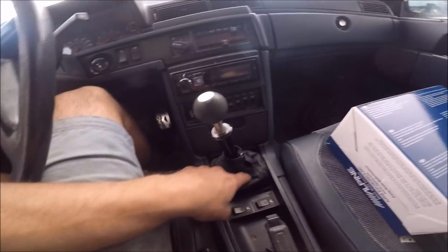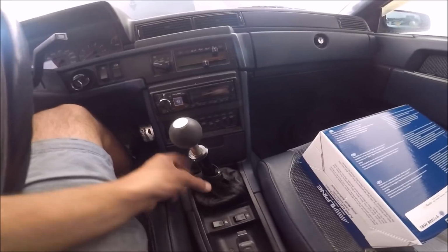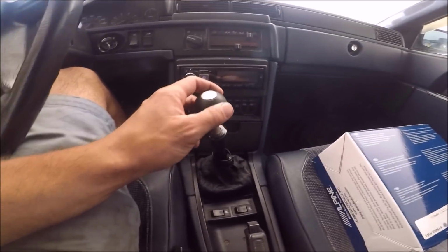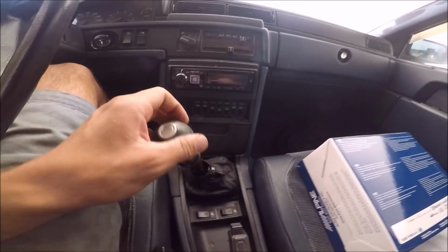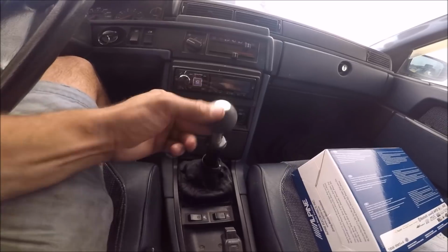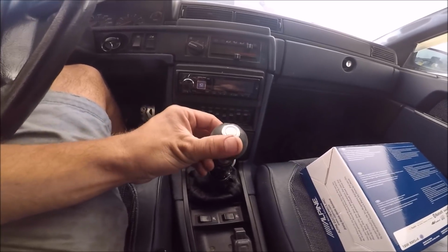So it actually has an adjustable throw rod down at the bottom of the linkage, and you can adjust it to make it however short you want. I guess this isn't in super short mode. This is still pretty long, but that definitely feels shorter than a stock shifter, so that's kind of cool.